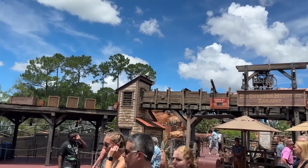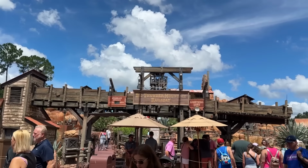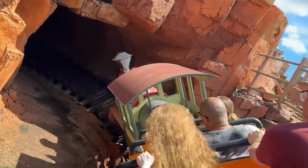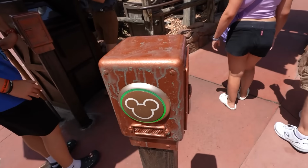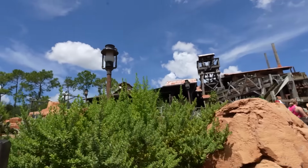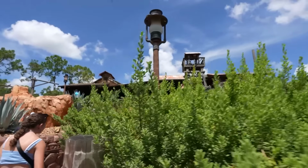Big Thunder Mountain Railroad, always a delightful attraction. It's the wildest ride in the wilderness. 40-inch height requirement, that's 4-0. It's a delightful coaster. Another icon, another classic. I mean, you gotta do the wildest ride in the wilderness when you're at Magic Kingdom, right?